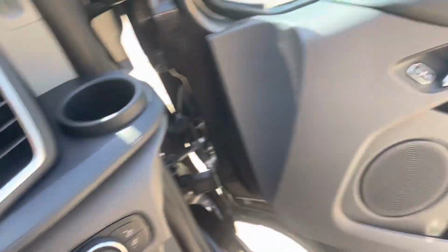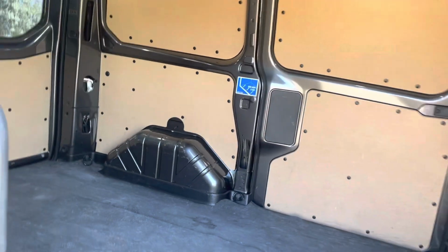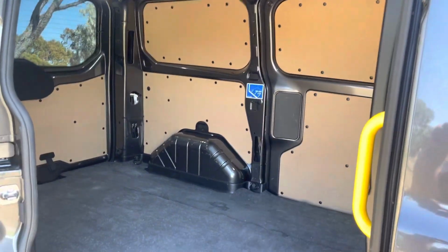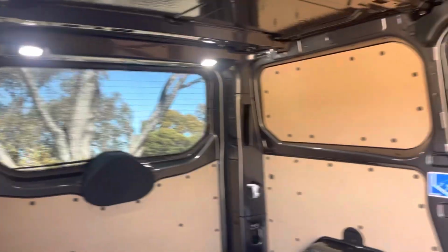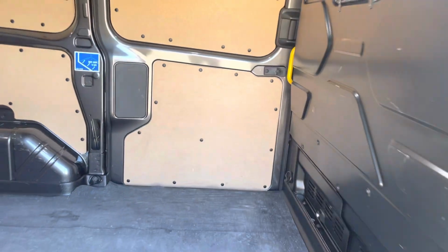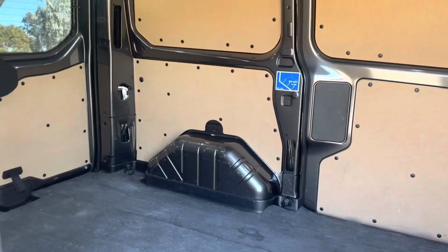Just jump out of it again. Come into the back of it. And here's what it looks like inside. I'll be quite honest with you guys, it's not being used really at all for its purpose. So you're really getting almost a near new van. So that's your LED lighting in there. It's absolutely immaculate inside here.